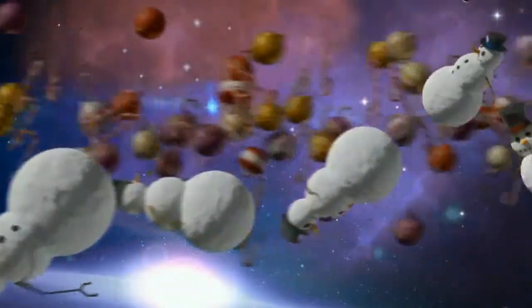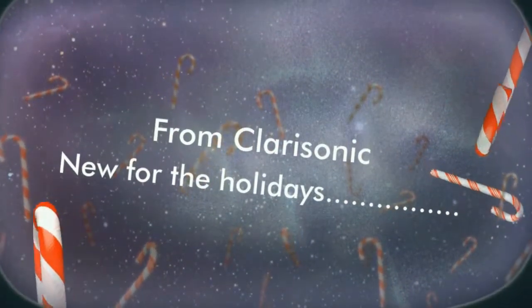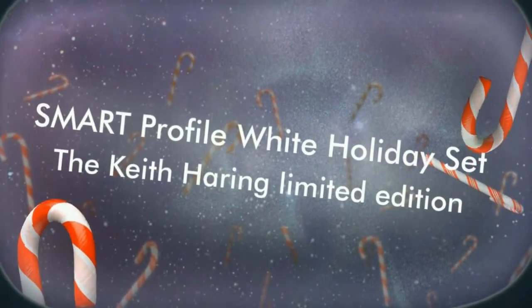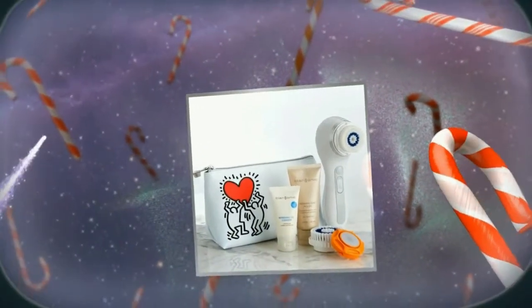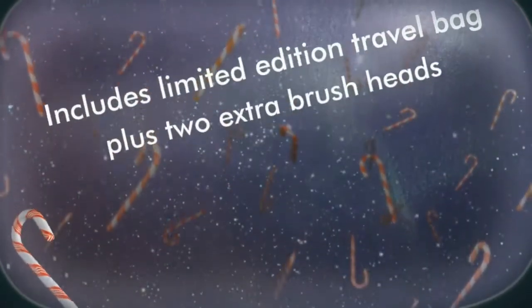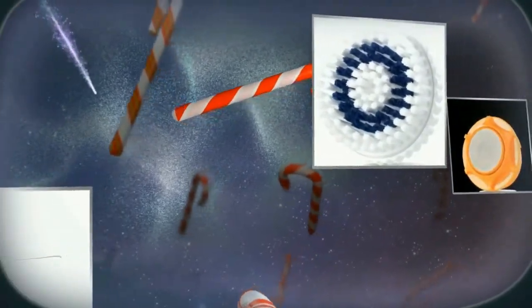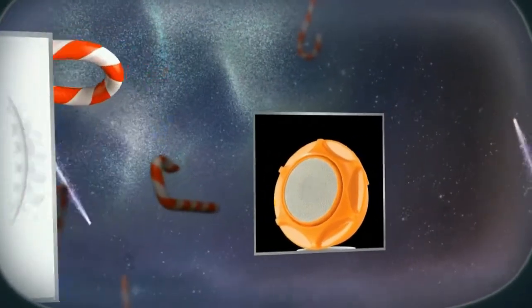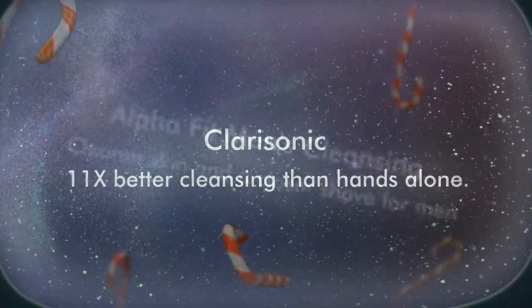A fabulous gift this holiday season is from Clarisonic, the Smart Profile White Holiday Set. This is head-to-toe sonic cleansing with a $62 added value. It includes the limited edition travel bag plus two extra brush heads, four speeds plus turbo for body, and auto-adjusts for an even cleanse. Smarter, easier, more powerful, Smart Profile's four speeds, smart technology, intuitive user interface, and enhanced battery life allows for easier usage, more powerful results, and 11 times better cleansing than hands alone.